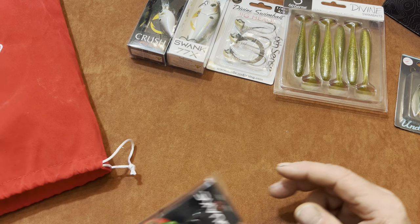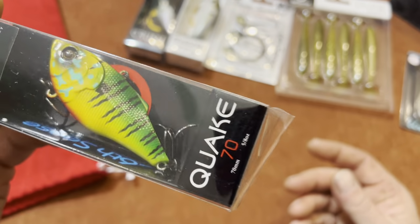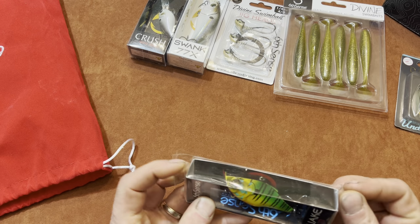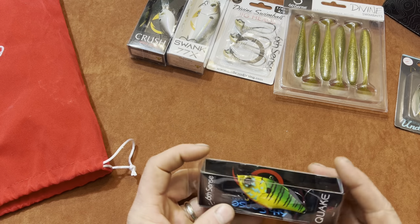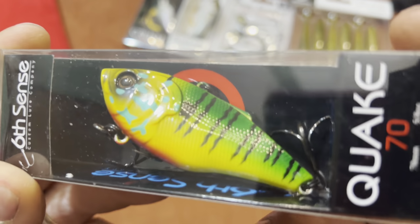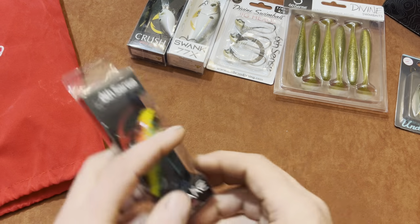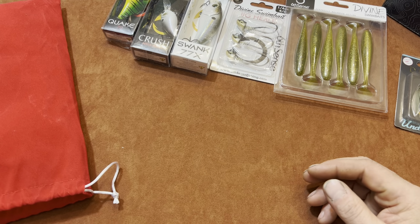Next. Ooh, nice. Whoa, look at that color. That is a Quake 70. That's a 70 millimeter, 5/8 ounce lipless crankbait. Rip those things out of those grass. Man, that's a nice bait. That one's in Mudgill. Man, that's really nice. That's the one thing I really, really like about Sixth Sense, is their colors are incredible. I mean, look at that blue. Look at the blue up around the eyes up there. Man, that's nice. Got that bluegill, sunfish color going on.